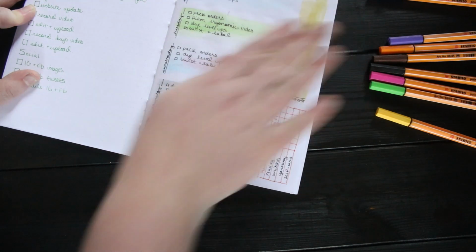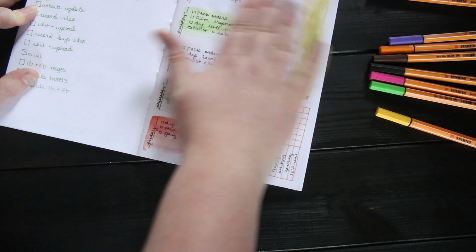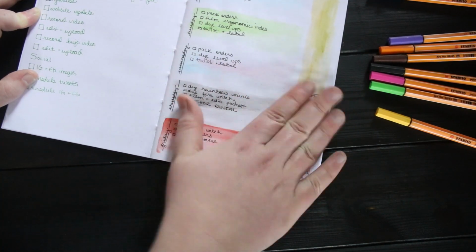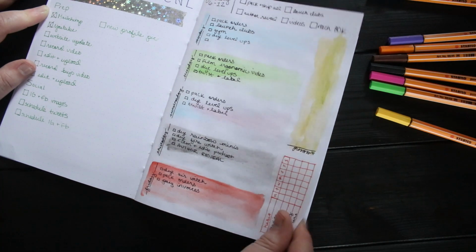So as you can see, I did watercolor straight onto the page with this, and the page did get a little bit crinkly, which again is my own fault. I knew that it was going to do that, but I thought, oh, well, maybe if I just put it between a heavy book at night, it'll be okay. So it's kind of okay, but I don't think that I will do the watercolors again. I think I will use colored pencils.